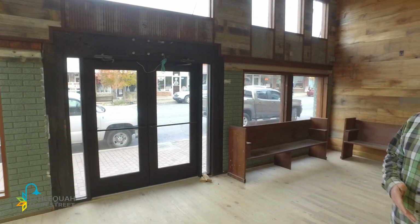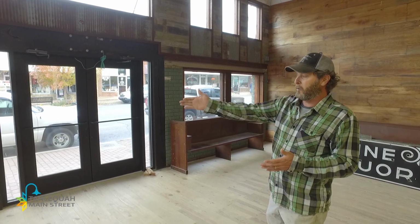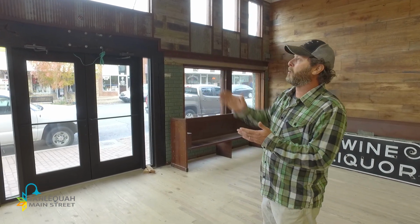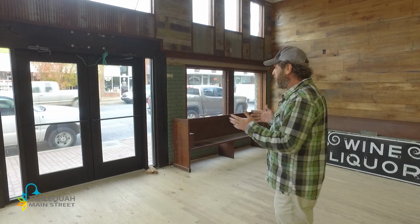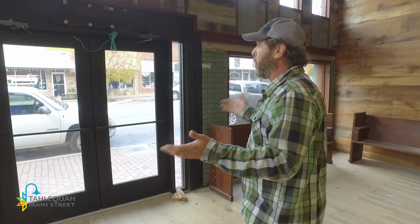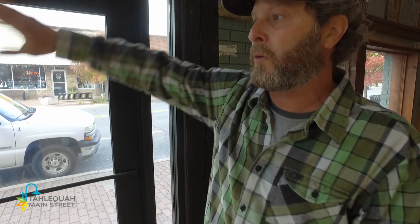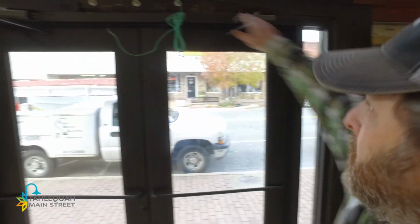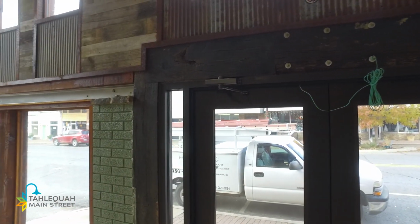And so what we ended up doing is we actually tore the complete front of this building off. We came back with all new glass, all new barnwood, brand new doors. Some of the other unique things with the building is, again, we wanted to use age-appropriate materials. And one of the unique things we did is these are actually old oak beams that are over 100 years old. And so we built the doorway frame out of 100-year-old oak wood.